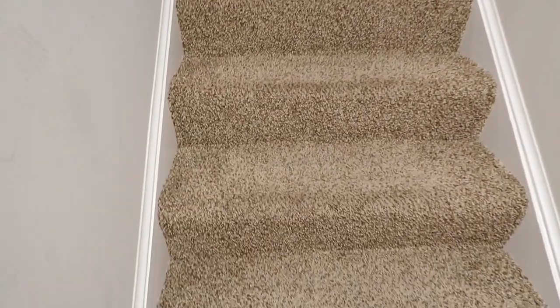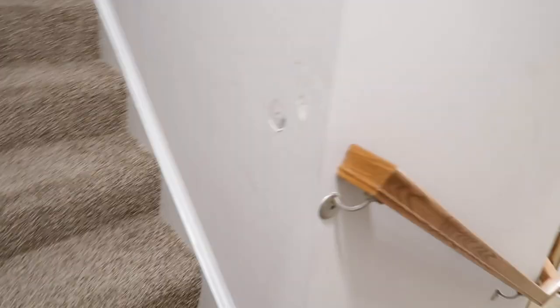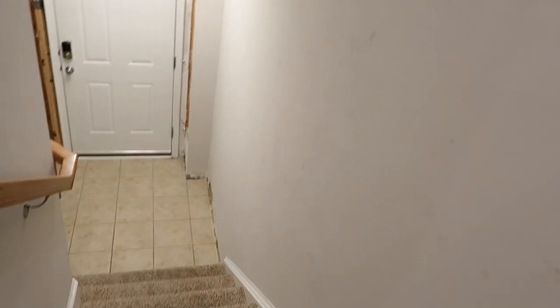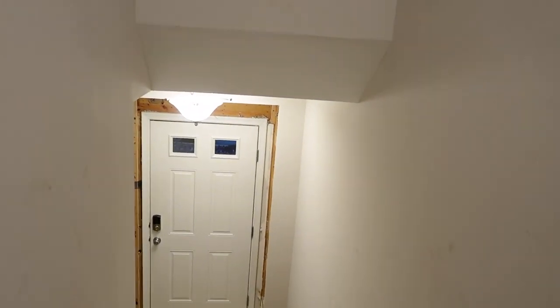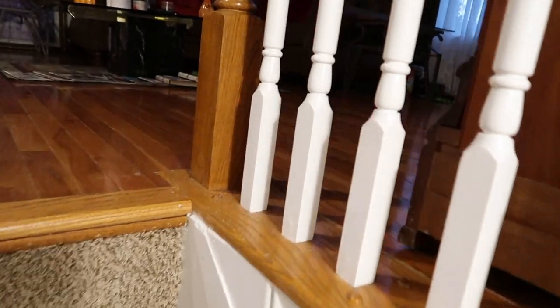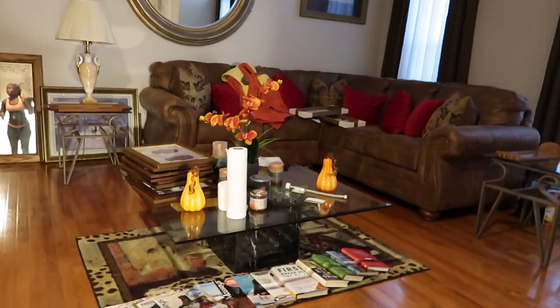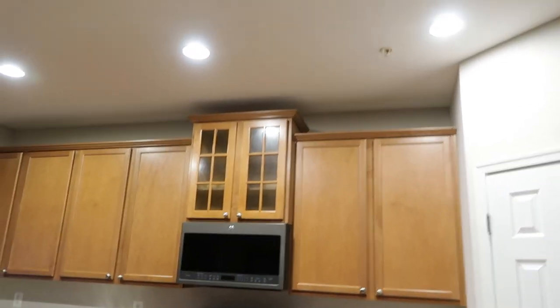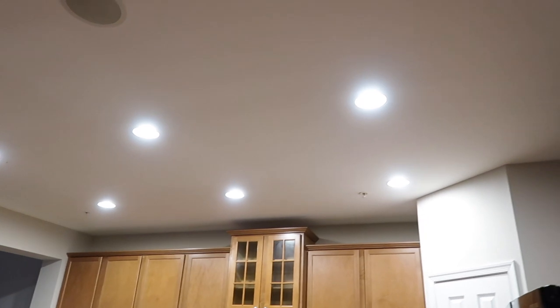Eventually I want to get rid of this carpet and just have hardwood floor come all the way down. I'm just tired of the carpet, you know, in the entryway. But yeah, you guys, that is what everything is looking like right now. So I will come back when we get started. And also, just to let you know, I'm going to also do my kitchen. Let me show you. That's what the ceiling looks like. I have 2, 4, 6 lights, and then one over there.